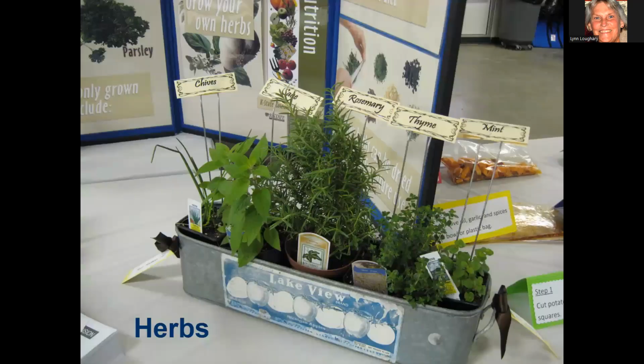Herbs. Now, this isn't a planted container. This is where the herbs are in individual containers, just to kind of prove my point. If I were going to grow these herbs in this size of container, I would grow no more than 2 because those herbs need room for the roots.